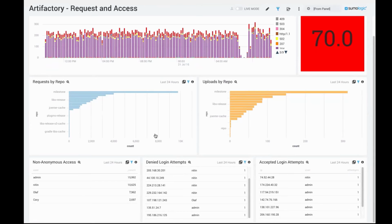So yeah, definitely. On the request and access dashboard, at the very bottom, you'll see a few panels that are relevant to this. Over on the left, we have non-anonymous access. That is going to indicate that it's actual user activity. In the middle panel, we have denied login attempts. So that's going to show you how many times a login actually failed for a given user, for a given IP address. And this one, of course, is fairly general. It's really just showing you all the denied login attempts with IP and user.